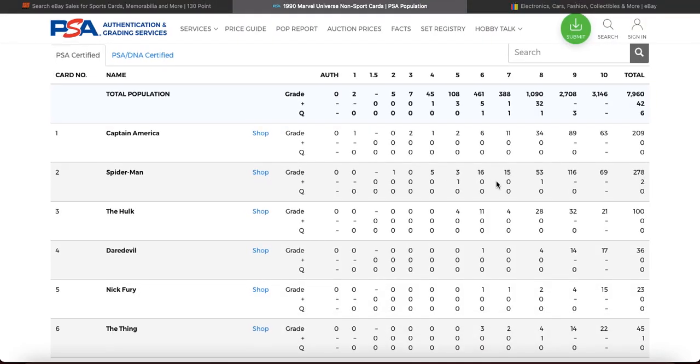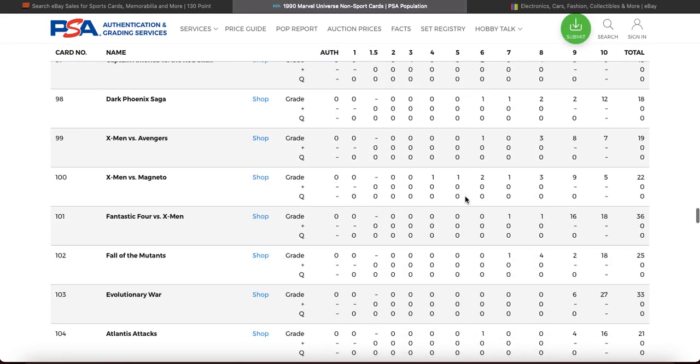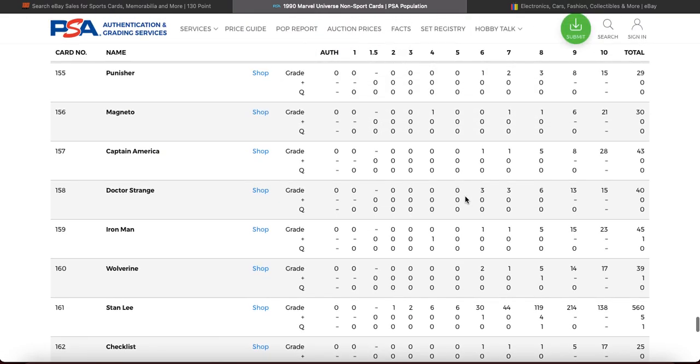So Captain America, currently 63 PSA 10s, 89 PSA 9s, and 34 PSA 8s. As we just saw, one PSA 10 just sold for $910. That was on PWCC, so a bigger auction house. Plenty of interest, plenty of collectors, investors, loads of eyes on there. But $910 for a PSA 10, and there's 63 of them. So again, it's not a high pop at all. But in terms of Marvel cards in general, it's higher, I guess you could say.